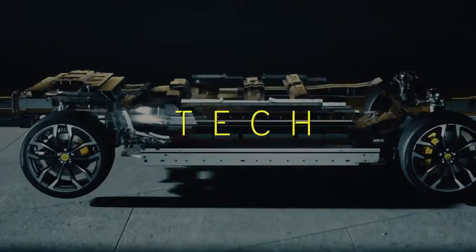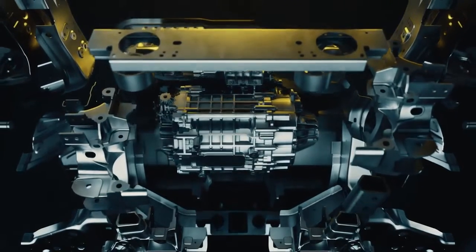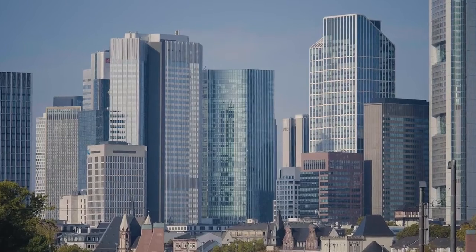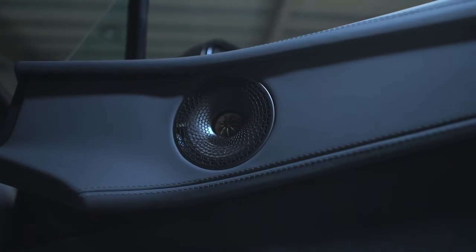We know Lotus as a brand that stands for innovation, technology and speed. This is for us just the start. We need to evolve the brand into something really important for the future. Lotus Tech Innovation Center, we are proud to bring innovation to Europe. Germany is the center of automotive excellence, and we take the right people with the right knowledge, with the right experience to bring the experience into Lotus. We want to bring new technology to the heart of the brand.